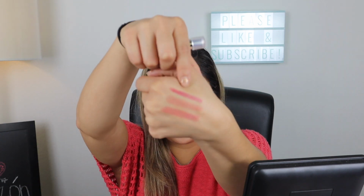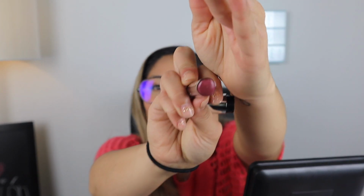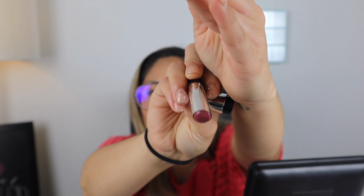So this first color here, I have Dame. All right, so this is Dame on the lips. And I will say the formula is very, very soft, very, very comfortable, and it was very pigmented with just one swipe. This is one of the ones that I paid for. Now I will say it's really, really soft, and I put the cap on it and you can see that there's some in the cap. So it did get dented. I don't know if you guys can see that, but it did get dented. So that's kind of unfortunate. Just be really careful when you're putting that lid back on.